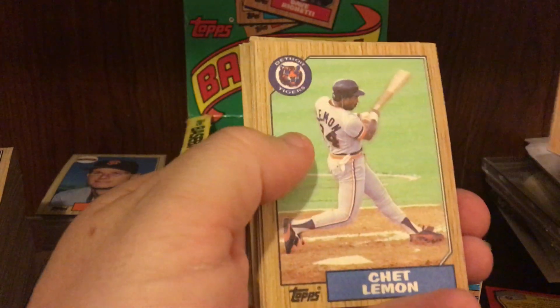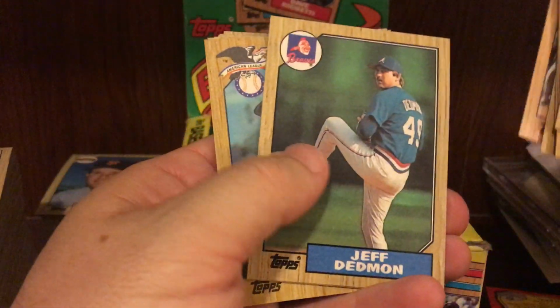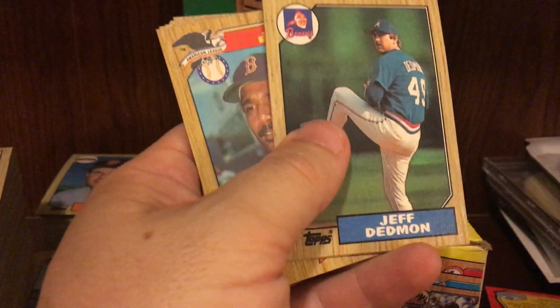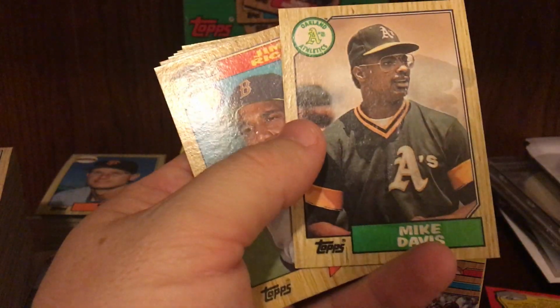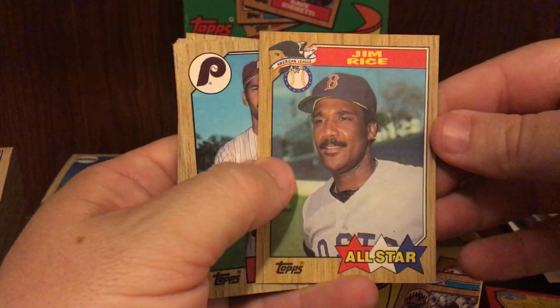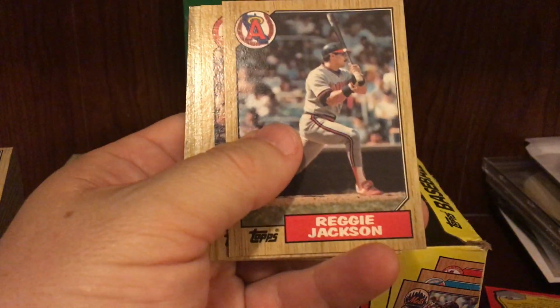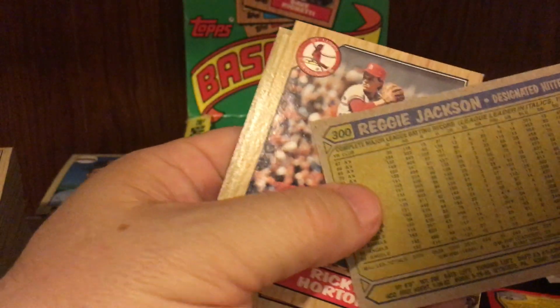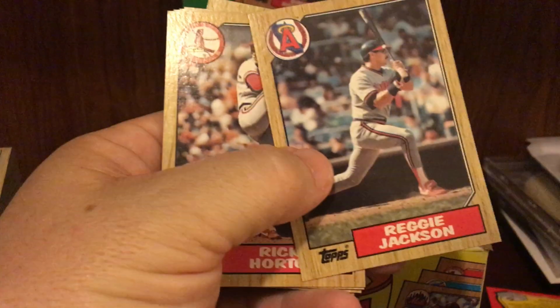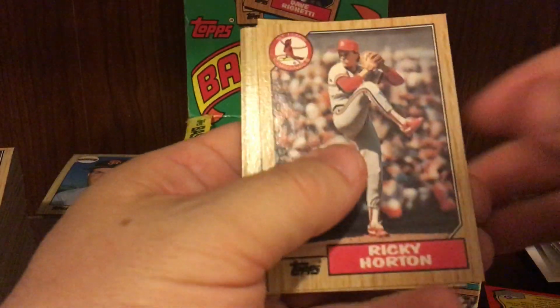Key, Mark Bailey, Chet Lemon. Make sure I didn't miss anything. I feel like they might have stuck there. Mike Flanagan. Deadman. Just stuck card of Mike Davis. Jim Rice. I believe he made the Hall of Fame. There's a Reggie Jackson. That was one of his last cards, I believe. Don't know the exact year, but very nice card back when he was with the A's.